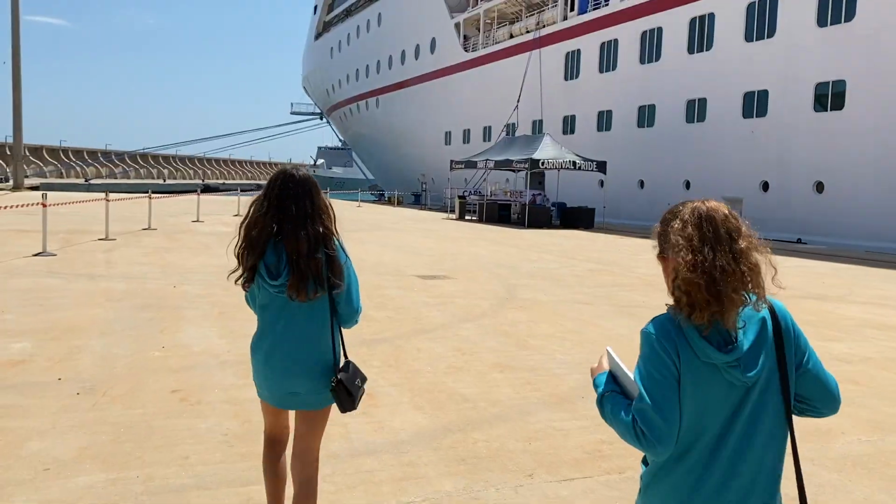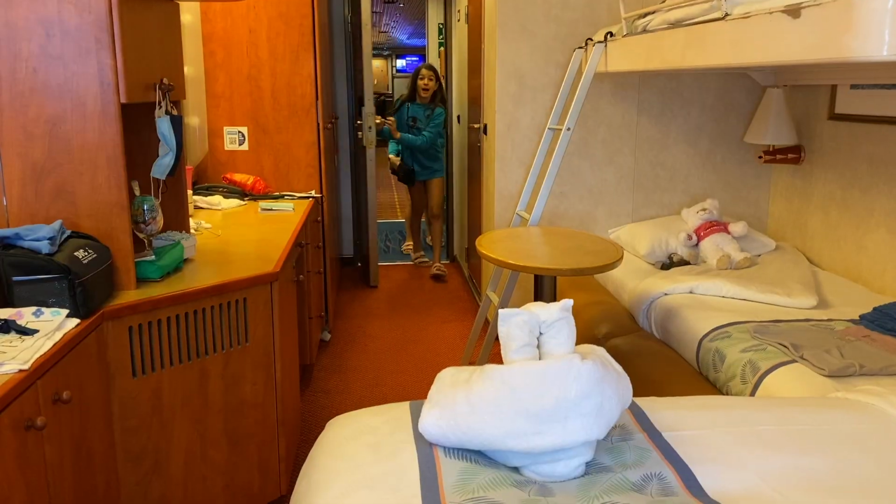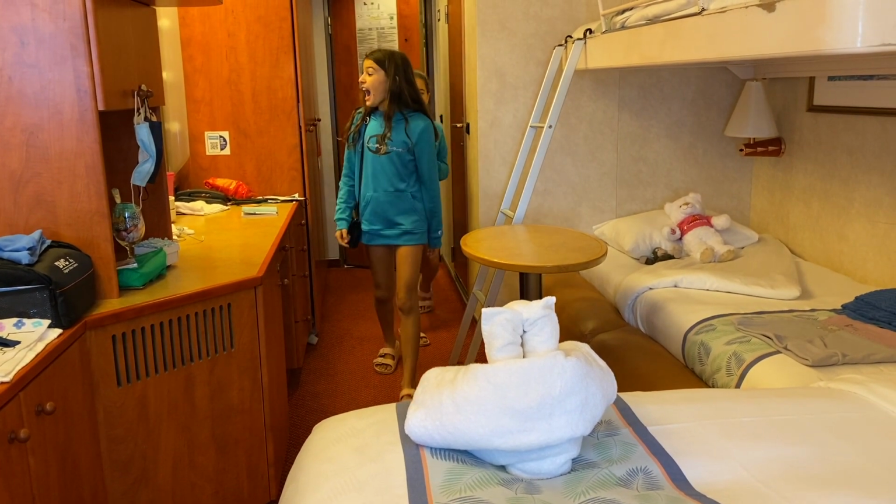When you get back to the ship, all you have to do is scan your sail and sign card and then they check you back in. That was a super interesting city. I want to go back.